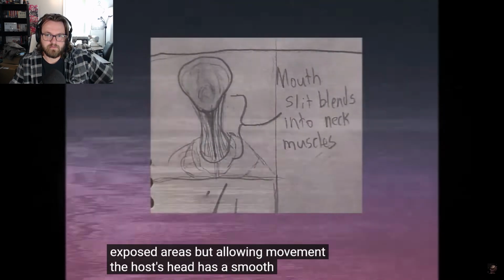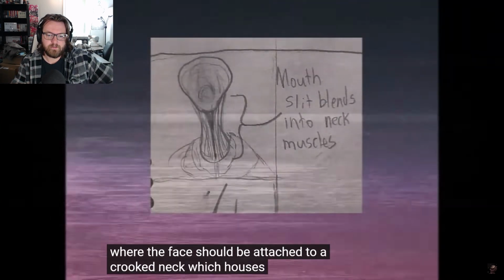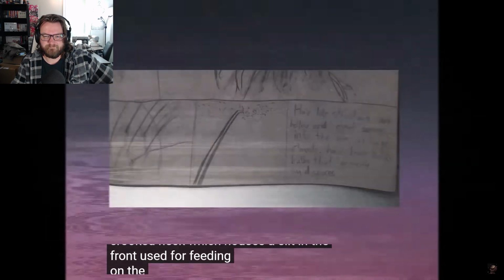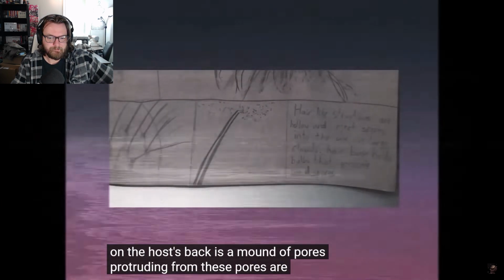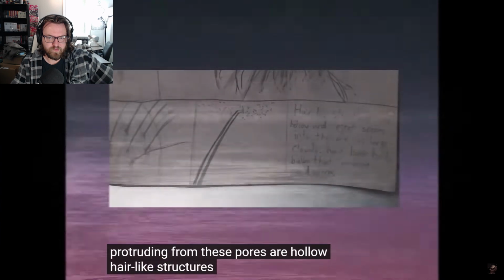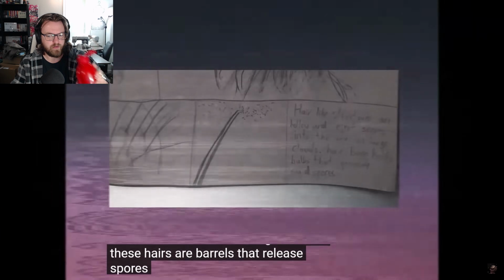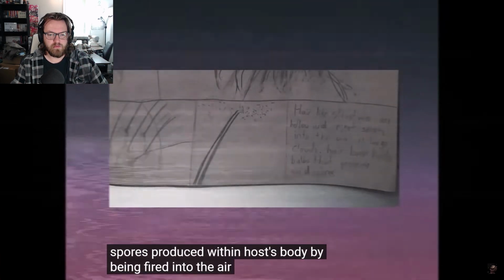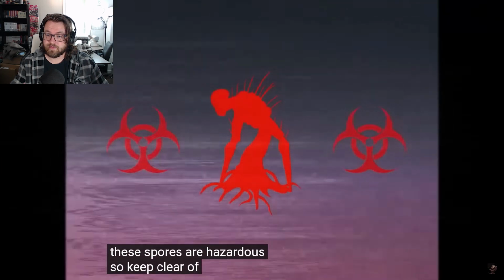The host's head has a smooth surface where the face should be, attached to a crooked neck, which houses a slit in the front used for feeding. On the host's back is a mound of pores. Protruding from these pores are hollow, hair-like structures, extending outwards. These hairs are barrels that release spores produced within the host's body by being fired into the air. These spores are hazardous, so keep clear of them at all costs.